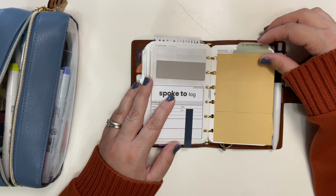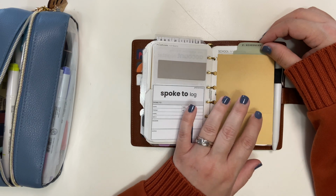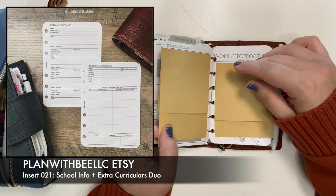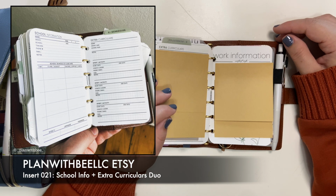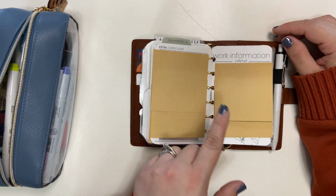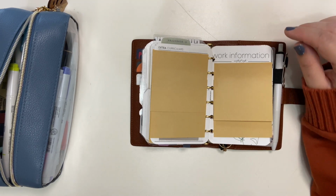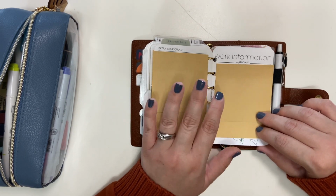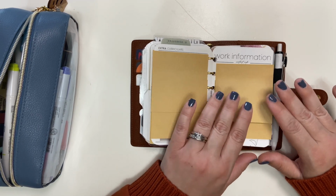Then I have my daughter's schedules that I can easily access. So her school information is all on here on the school info insert, which I'm sorry I have to cover up. I'll show a picture of it blank. And then on the back side, I have all of her extracurriculars info. And then I do have some school schedules and her dance important dates that I have to put in here as well. They're in my A6 still, so I have to transfer them over into here as long as they'll fit in the rings. But I just like to keep all that info in one place so I can easily access it. And then in the back, I just have some important work information, some contact info, and then some passwords and such. Just stuff that I need to access when I actually go into the office.